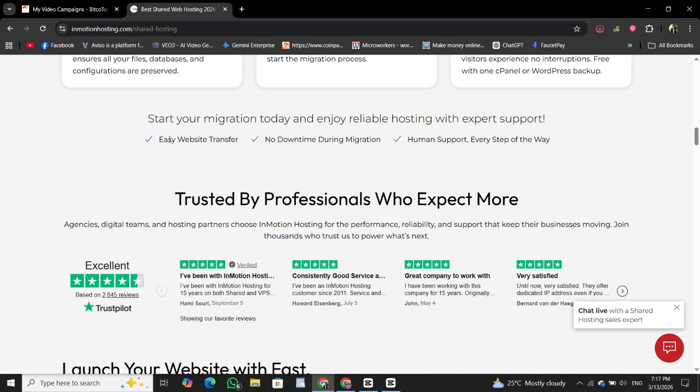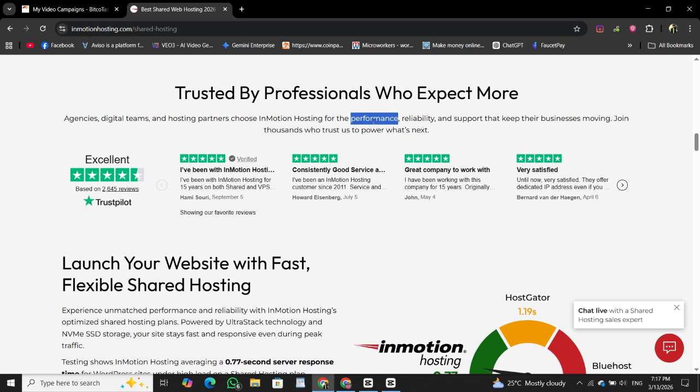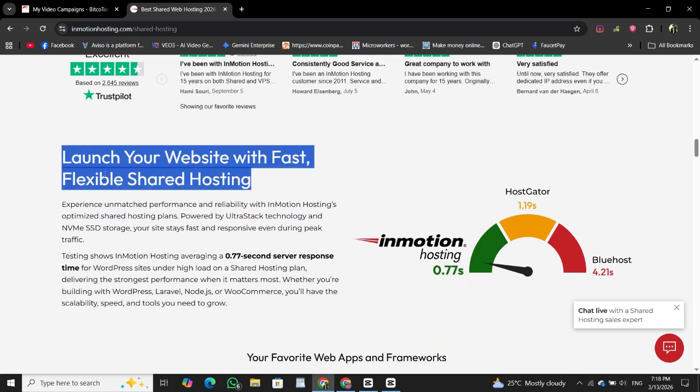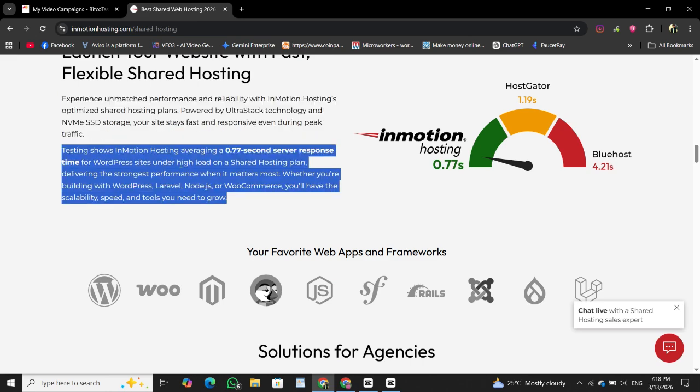After all, a hosting provider must handle real visitors, real traffic spikes, and real technical challenges without slowing down or crashing. InMotion Hosting has built much of its reputation on performance reliability, and this is an area where the company has invested heavily over the years.